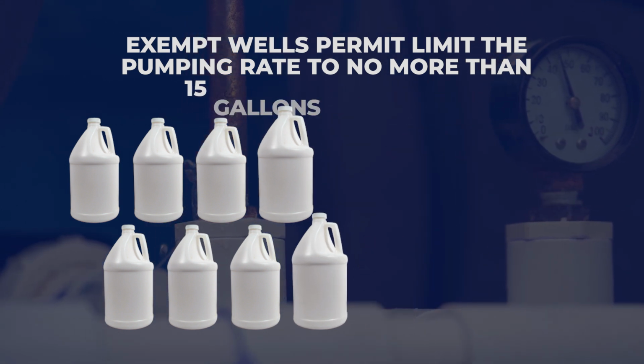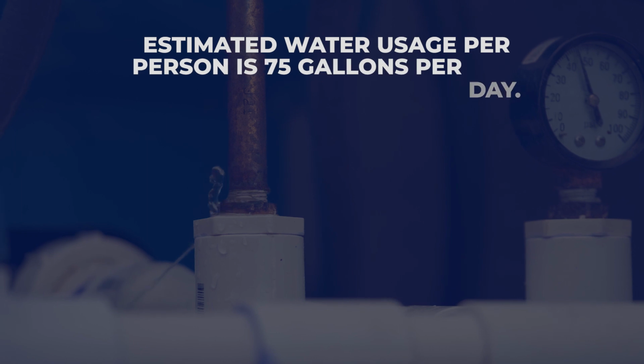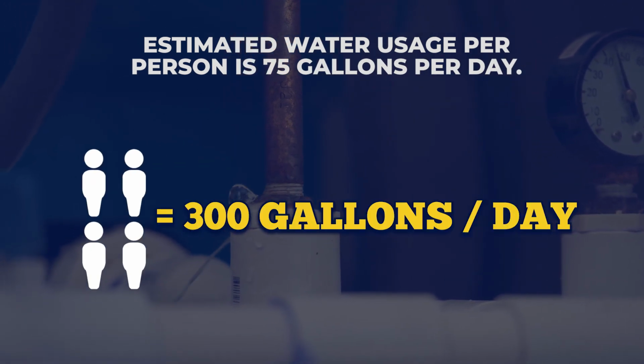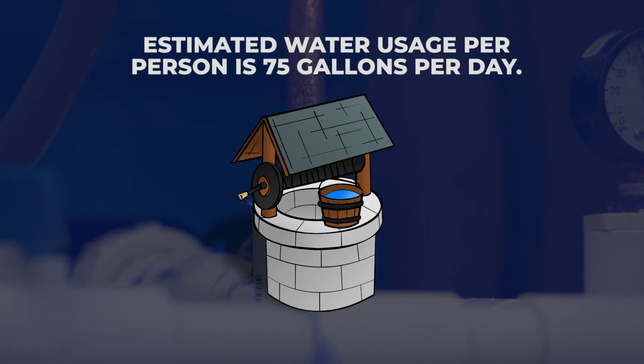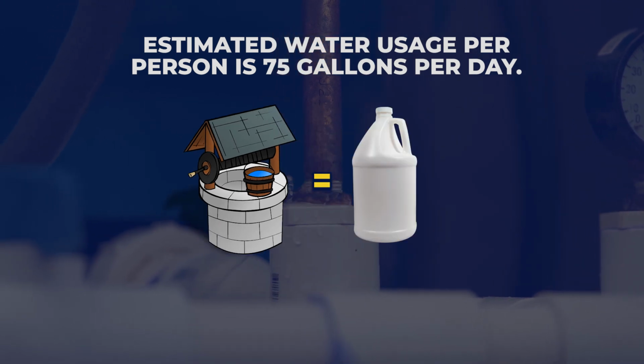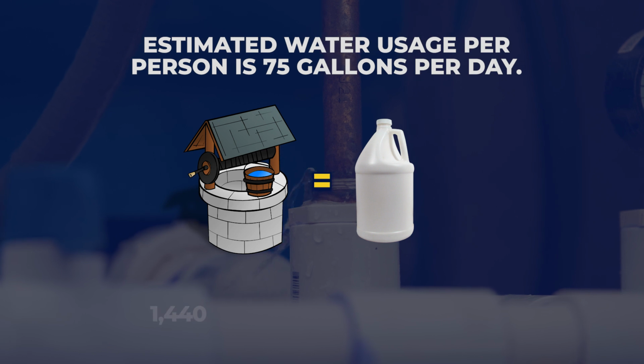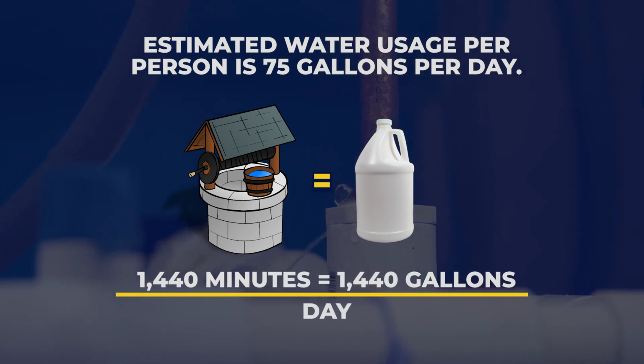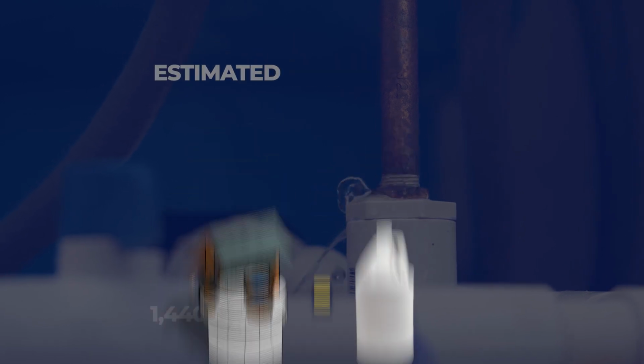Even 1 gallon per minute could be enough for a household. It's about 75 gallons per person per day is the estimated usage, so for a family of four that's about 300 gallons per day. If you have a well, let's say 400 feet, that produces 1 gallon per minute, there's 1,440 minutes per day. So when you think about it, you have enough water. It depends on the time of usage. You can't do your laundry and the dishes and shower all at one time, but if you spread out your usage and practice some water conservation, that should be a perfectly adequate well for you and your family.